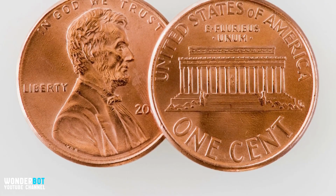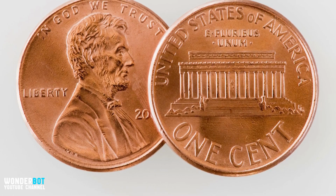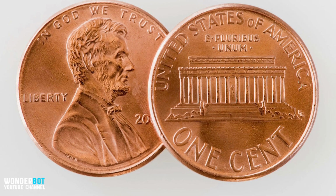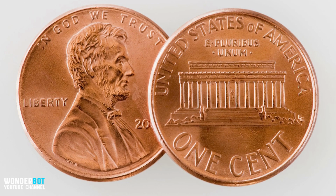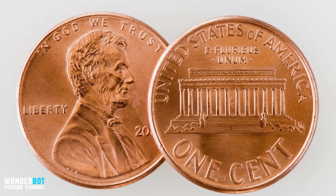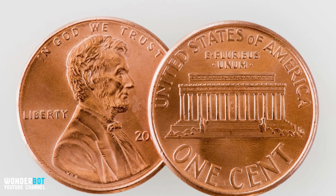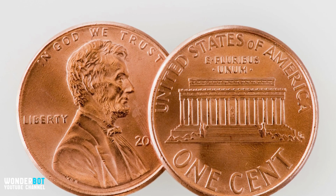Number 25. Lincoln Cent. While many counterfeit coins have fooled government officials, it's not often that genuine coins have been mistaken for fakes. Unbelievably, however, this has happened in the past. Take the 1969 S Lincoln Cent with double die obverse, for example, which was temporarily branded a forgery by the U.S. Secret Service due to a misprinting. And you might want to check behind the sofa, because one of these coins sold for upwards of $126,000.